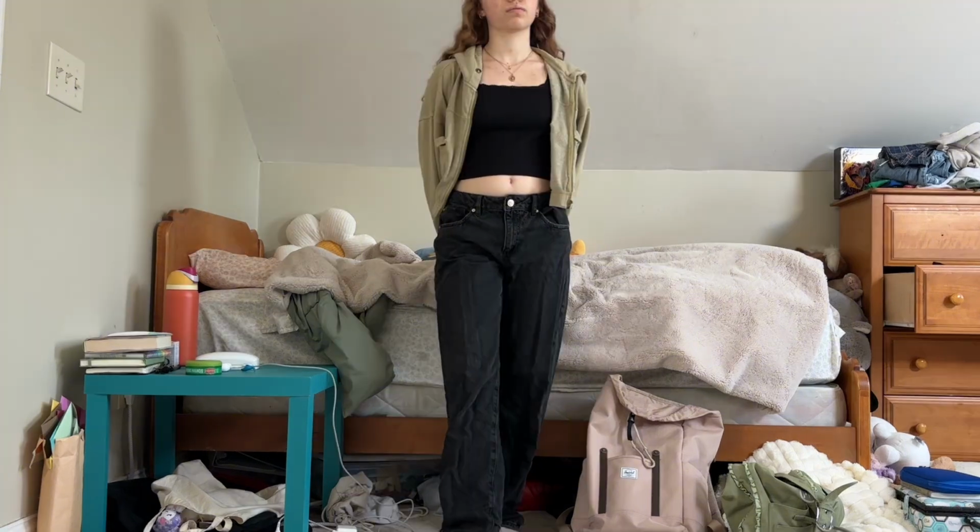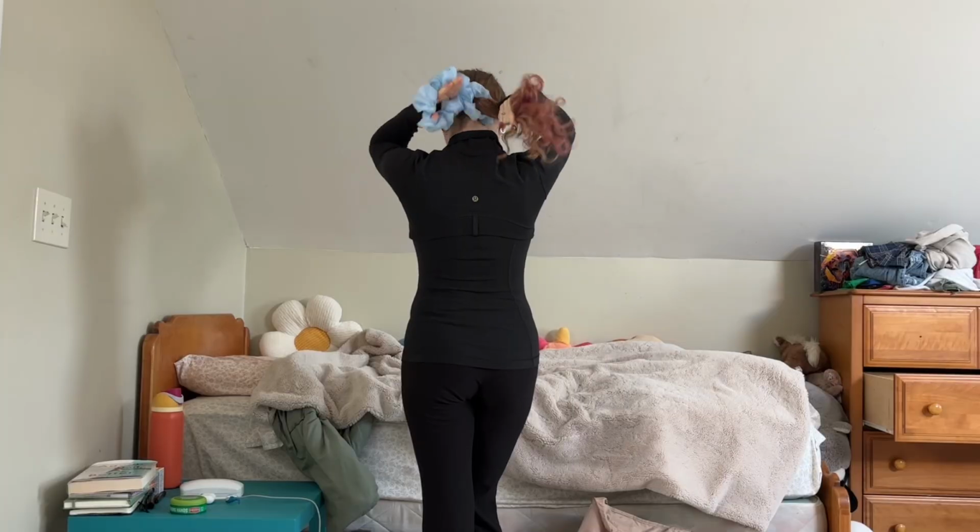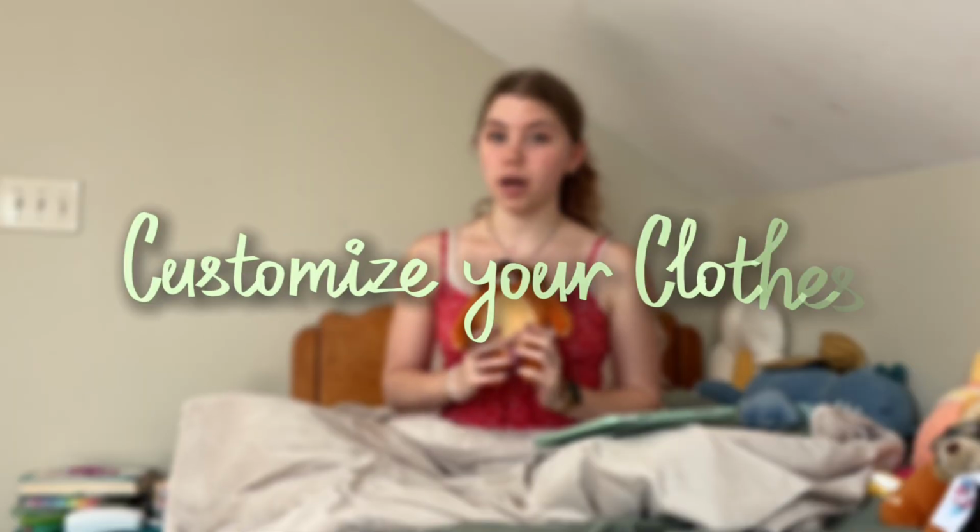Dressing in all one color looks like a set, even if it isn't. All black is super classy, but I love adding a pop of color. Depending on the style, you could go for a jacket that's a different color, or add some color with your accessories. Customize your clothes. This is where us crafty girls rise up.